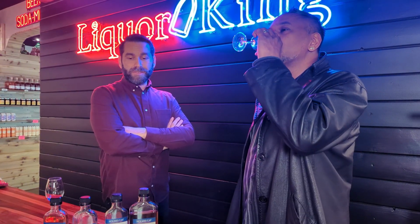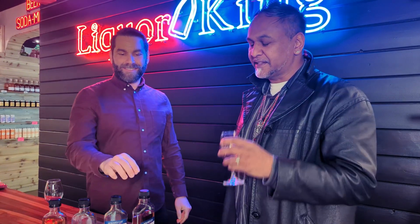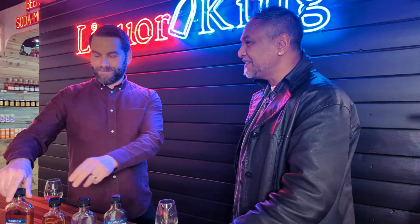Very nice. Super approachable. It does present itself with a little bit of heat. It is 122 proof after all, but it's kind of dangerous at how easy it drinks. I would have never suspected that. Definitely that caramel on the back, and that creme brulee is perfect.